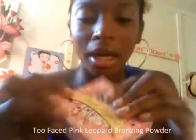This is the Too Faced Pink Leopard Bronzer. Super, super cute. So I'm going to take it off the box so you guys can see. I can't really say anything about it. You just kind of have to see for yourself. It's one of those things. So it is a bronzing powder, but it is super cute. So here it goes.